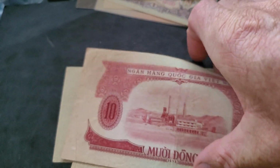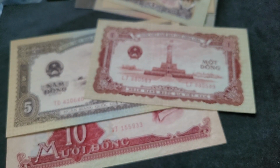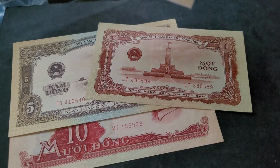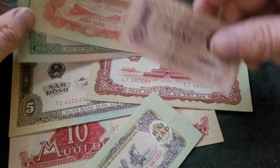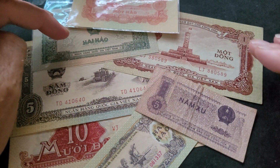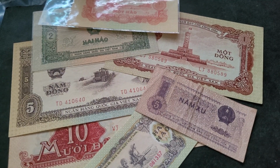Probably because, you know, Vietnam's developing fairly quickly, and the population are able to actually afford banknotes and coins. So the value of them has actually gone up, as well as a lot of them have gone into collections. So anyway, hope this helps you with your banknote and coin collecting. I actually quite like these.